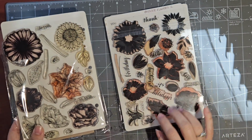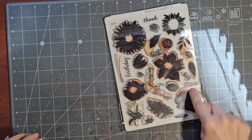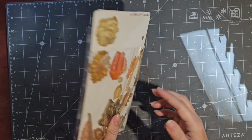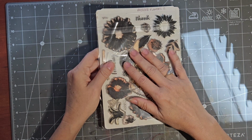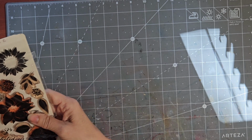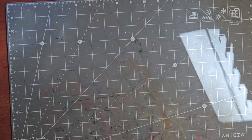And then I released this filler for it. So you've got bold flowers for all of these same line art images, and that is Pressed Flowers 2. Those are going away also. Bye-bye Year of Flowers 1 and 2. Bye-bye Pressed Flowers 1 and 2. I think that's it. That's a lot of stamps.